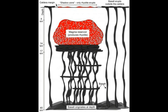This is what has happened in the older calderas that predate the current Yellowstone magmatic system. But the lack of any basalt in Yellowstone caldera, the existence of a magmatic shadow, quote-unquote, is good evidence that the rhyolite magma chamber is still at least partially molten.